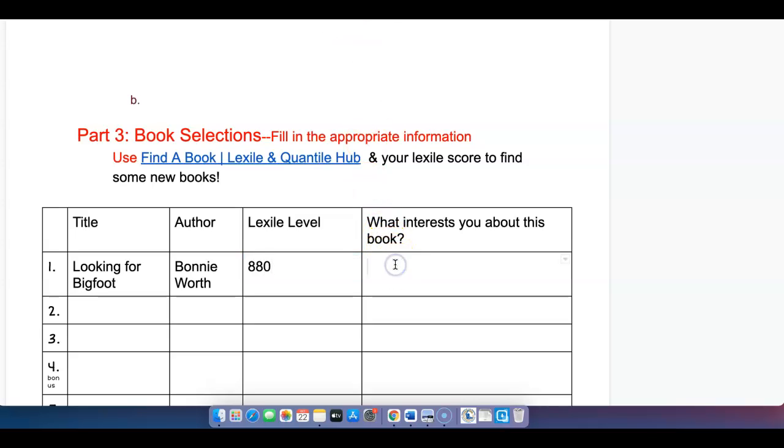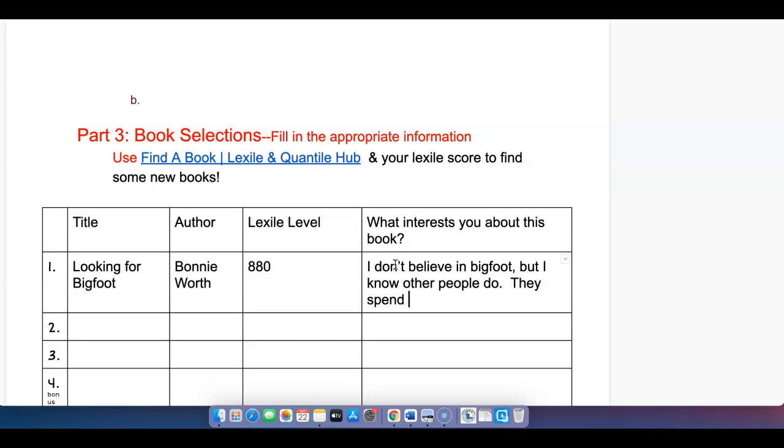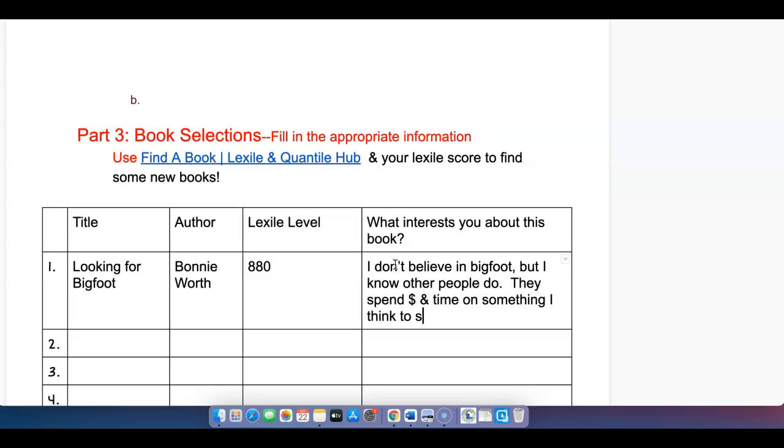And now, what I'm looking for is a sentence or 2 about what interests you about this book. So I'm going to say, I don't believe in Bigfoot, but I know other people do. Make sure you capitalize that. And I know I spend energy, money, and time on something I think is stupid. No offense to anybody who loves Bigfoot. I want to know, so I seek to understand.